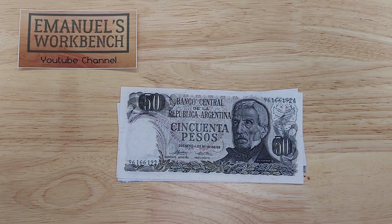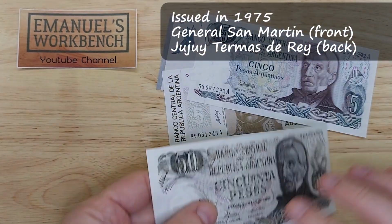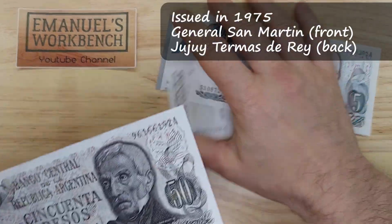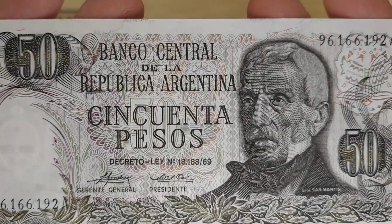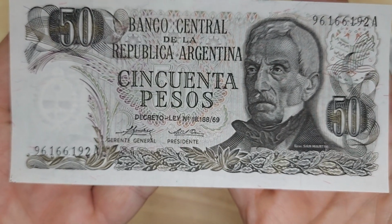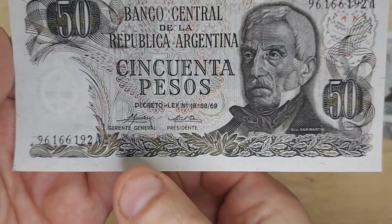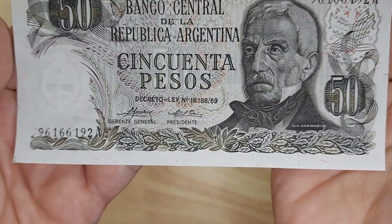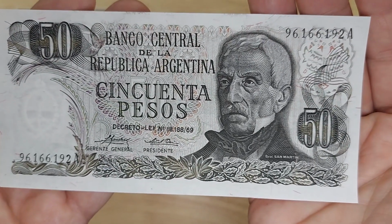Now, as I said, I don't have the first one from 1969, the Moneda Nacional, but I do have the first one here, which is the Peso Ley. You will see that the first 2 notes are very, very similar. So let's go look at the first note here. This note is mostly dark burgundies, oranges, greens, and mainly black as well. It says Central Bank of the Republic of Argentina. It's 50 pesos. And what distinguishes this one is this decree over here, law number 18 from 1969. Very, very cool note.